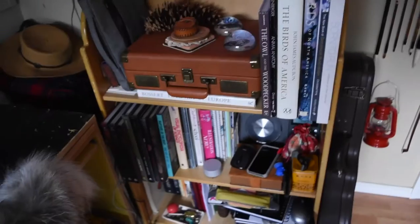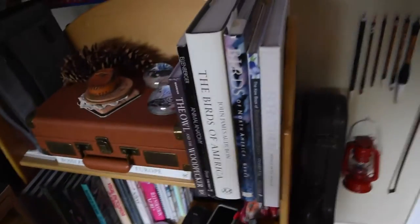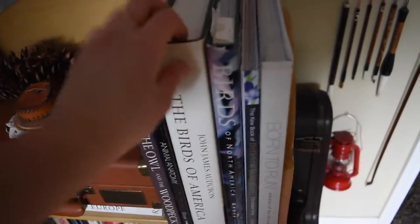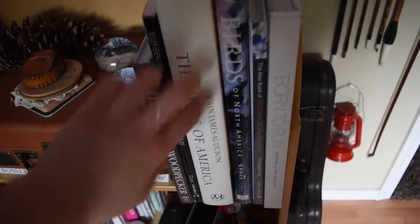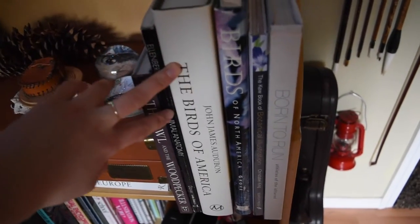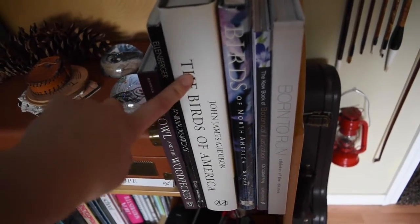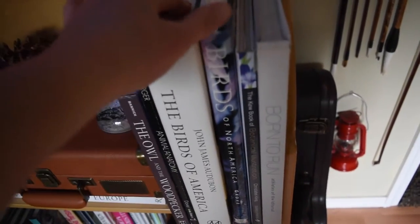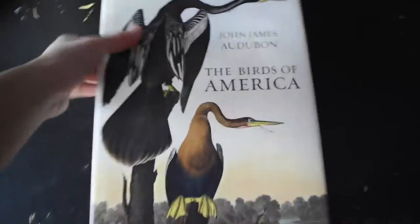I like keeping some very inspiring books nearby, so if I want to take a break, I just grab one of these babies. John James Audubon, The Birds of America. This book goes on sale at Barnes & Noble for like $20 every year around Christmas time. I highly recommend grabbing that, because, oh my goodness, it's so beautiful. And there's just full page prints in here. I'll grab it. It's so heavy.